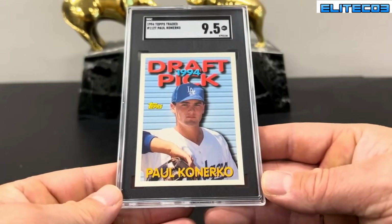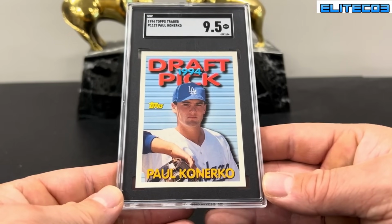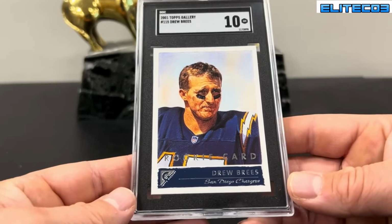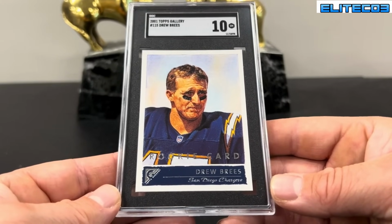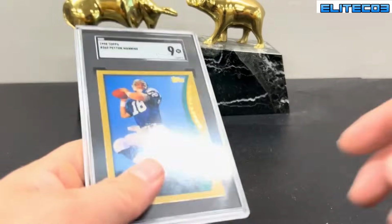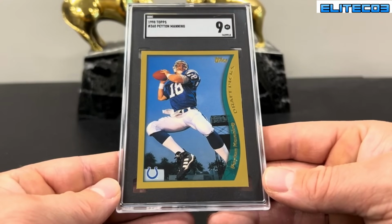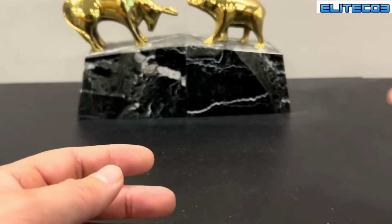Topps Traded Carneiro. It's a 94 box set Carneiro. I just bought this raw for a couple bucks. It came in looking nice, so I sent it in. I don't know what the value is on that. Topps Gallery Brees. This one, not really my favorite set. I'm not really a huge fan of the Gallery. Topps. This one has some corner whitening, so I actually think this one could be fine in an 8.5 holder as well.